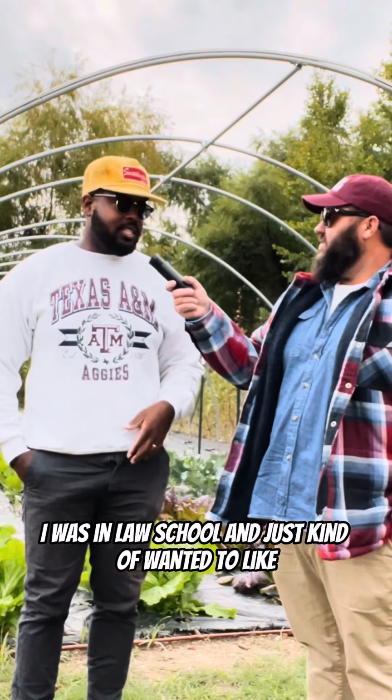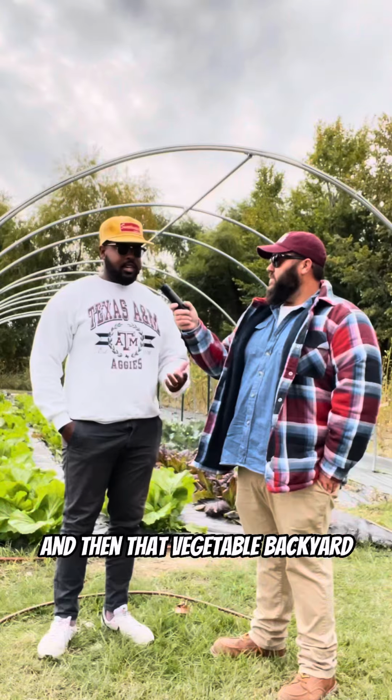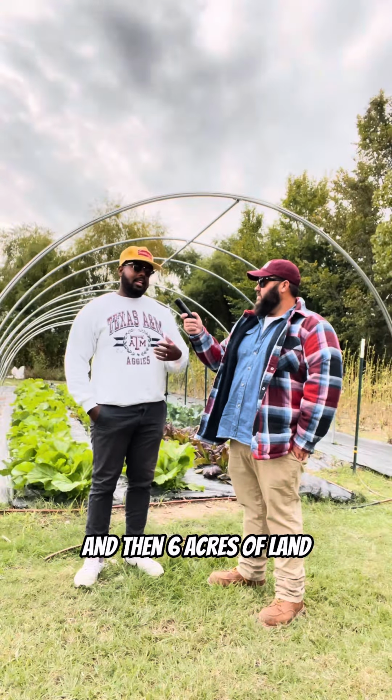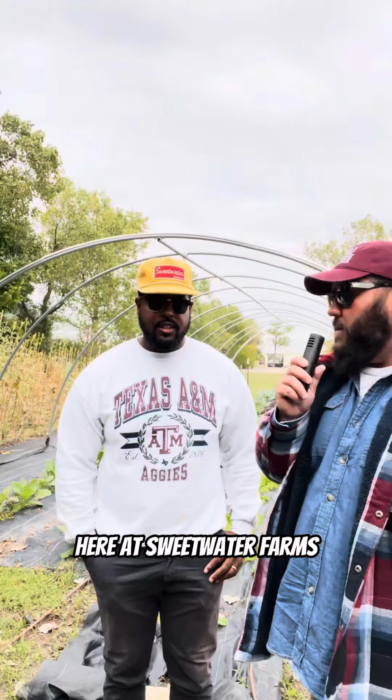I was in law school and just kind of wanted to release some stress. Started growing vegetables in the backyard, and then that backyard vegetable garden turned into 40 raised beds on our 6 acres of land. And then that 6 acres of land turned into an urban farm where we actually sell to the local community. Here at Sweetwater Farms, what is your specialty?